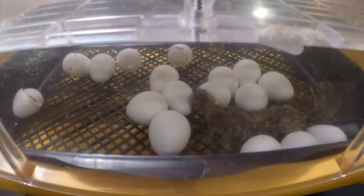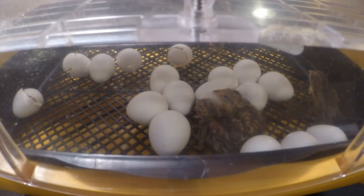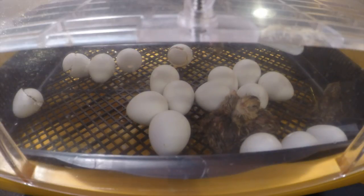If you look closely towards the end of this clip, you can see where some of the other eggs are starting to crack, little lines in them, and the little breathing hole that the chick first puts in.